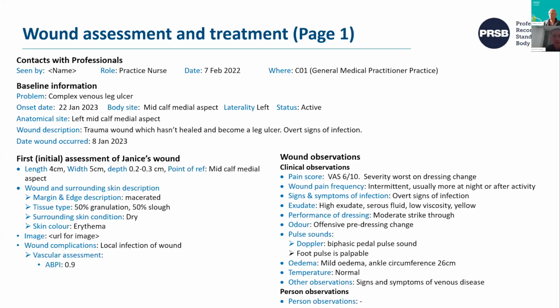So it can be kind of from a top level, system level, you can see what type of numbers and figures you're getting in that respect. So we look at the Dopplers, palpation and sounds, as well as our pressures, 3Ps, swelling within it, temperature, other observations of venous disease, and the personal observations as well.